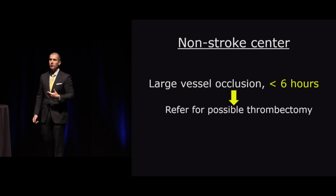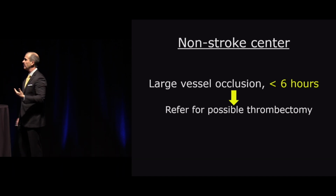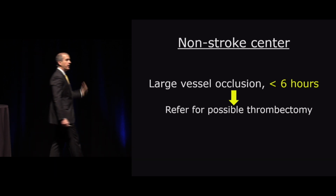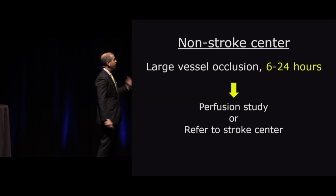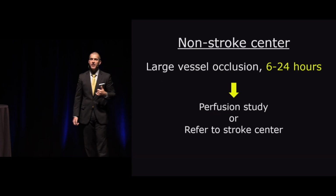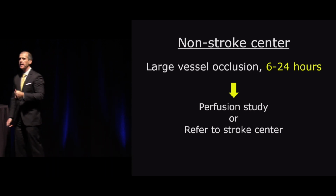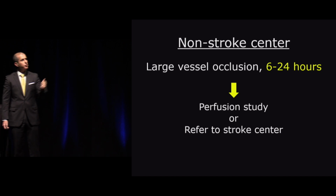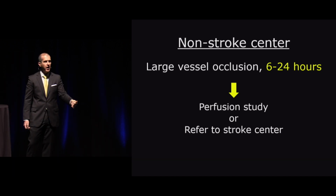If they have a large vessel occlusion, the next question is, when did their stroke start? If it's less than 6 hours ago and they have a large vessel occlusion, that's a candidate for mechanical thrombectomy. Get on the phone with your referral center. That patient probably needs to be transferred. If they have a large vessel occlusion and the stroke was 6 to 24 hours old, maybe they're a candidate. It depends if they have salvageable ischemic penumbra. So that patient needs a perfusion study. If you can do that at your institution and then talk to the receiving hospital, that's fine.